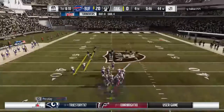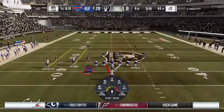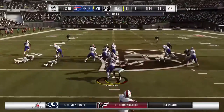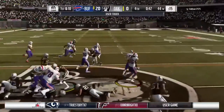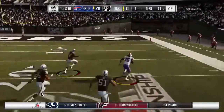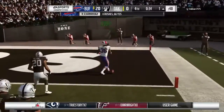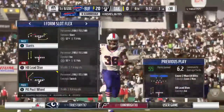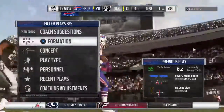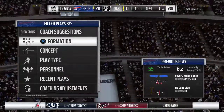So good field position for the Bills as they come up 1st and 10. They'll start things on 1st down with Bo Scarborough. Oh, he's got some breathing room. And he just falls short down at the 1-yard line. A big play here for Buffalo. Give him 55 yards on the ground.